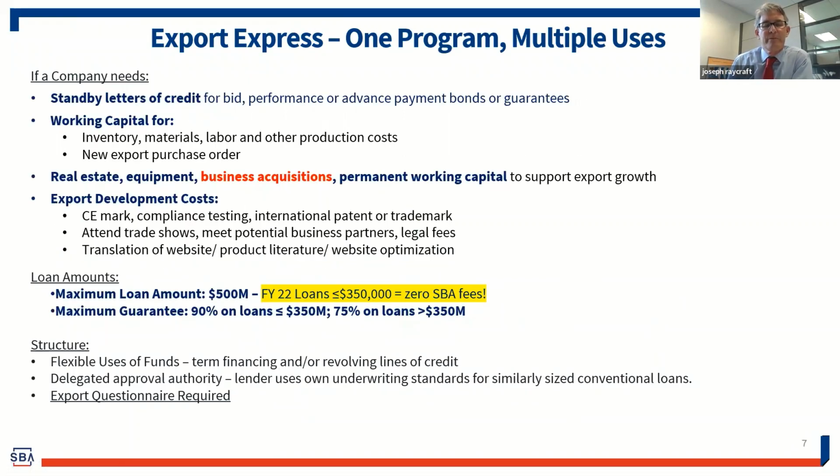So here's a little bit deeper dive into that Export Express program. This is a really nice program because it is so flexible. It kind of does everything in one. It is limited by its $500,000 maximum loan size, but again, it can be used for short-term working capital needs or longer-term fixed asset needs. You can see here on the slide the various uses of proceeds.